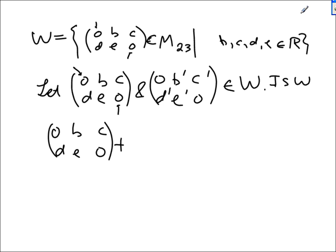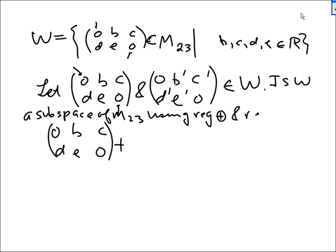Is W a subspace of M23 using regular plus and regular circle dot? That is regular matrix addition and regular scalar multiplication by a matrix. So I add these two, and sure, it's going to work out nice and smoothly.